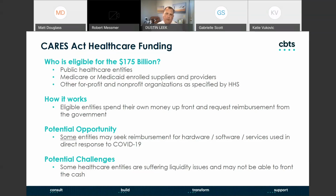The hospital system or the corporate controller would track those expenses, what they were for, how they were used during the hurricane, and then eventually, and in some cases eventually meant 2 years, but in most cases a year, the federal government through the reimbursement process would refund us the money. So when you think about the potential opportunity as a customer or as a provider, you say, well, how can I leverage this money to help me with hardware, software, or services that the IT department will use in direct response to COVID-19?